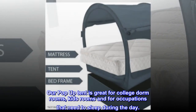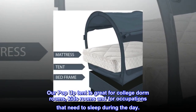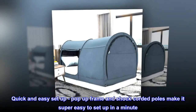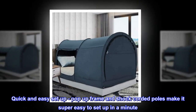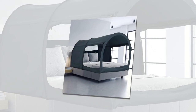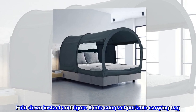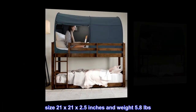Our pop-up tent is great for college dorm rooms, kids' rooms, and for occupations that need to sleep during the day. Quick and easy setup. Pop-up frame and shock-corded poles make it super easy to set up in a minute. Fold down instant and figure 8 into compact portable carrying bag. Size 21 by 21 by 2.5 inches and weight 5.8 pounds.